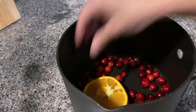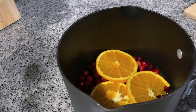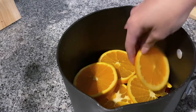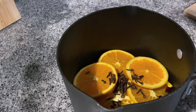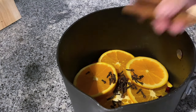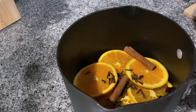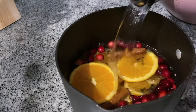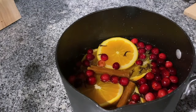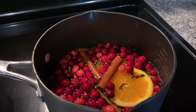It's 1 cup of cranberries, 1 sliced orange, 3 cinnamon sticks, and 2 teaspoons cloves with some water. I just added enough water to cover everything. And I boiled it. I covered it up, boiled it. Then I uncovered it and let it boil a little bit longer. Then when you turn off the stove, you still just leave it open and the smell is still lingering throughout the house. And it just makes everything smell really nice.